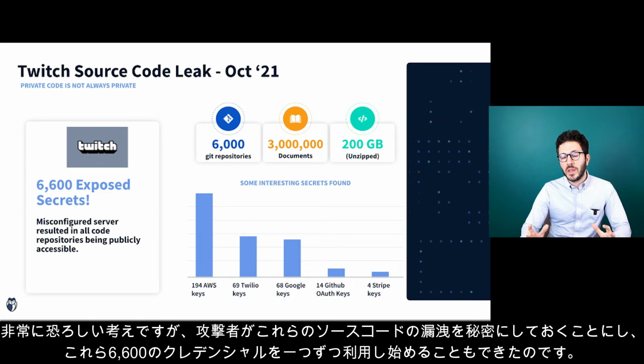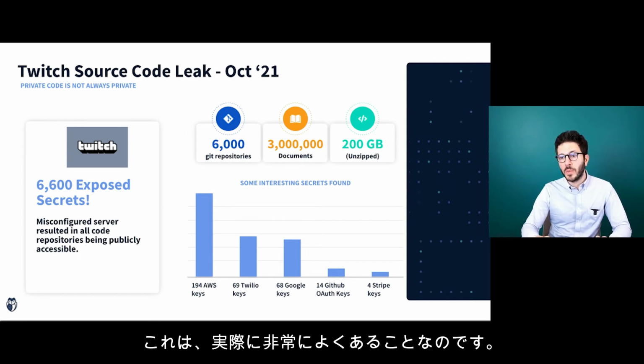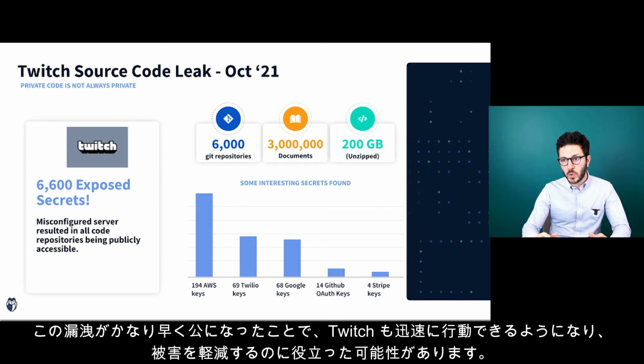What's quite scary to think about is that attackers could have decided to keep this source code leak secret and could have started leveraging these 6,000 credentials one by one. They could have started selling them on the dark web, which is actually quite a common occurrence. And so in a way, it might be a bit counterintuitive, but making this leak so public so quickly might have helped Twitch reduce the damage by allowing them to act quite quickly.